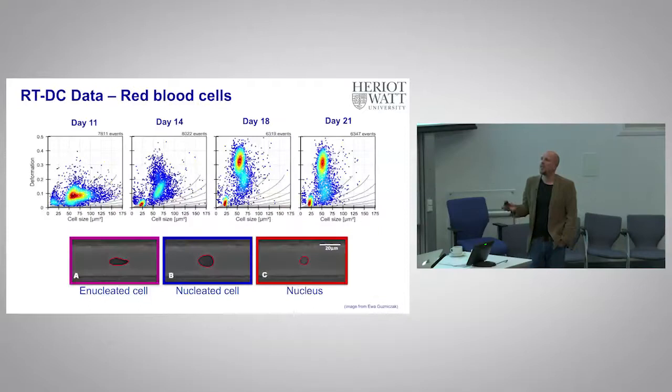And what she did is she put enucleated red blood cells without a nucleus, cells with a nucleus, and the nuclei themselves into the cytometer. And you can sort of see the difference in the image. You can see this enucleated cell without the nucleus, it stretches much more because it's not got the stiff nucleus in it, and it's being pushed through this channel really fast, and it stretches out against the flow of liquid.